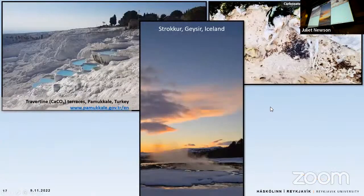Okay, just some pretty pictures of surface features. Actually, I might just move this away here. So these are carbonate travertine terraces in Turkey. There was a Roman spa at the top of this hill here, and you can still go swimming in the hot pool that's there. And this picture on the top right, it's also predominantly calcite deposition.